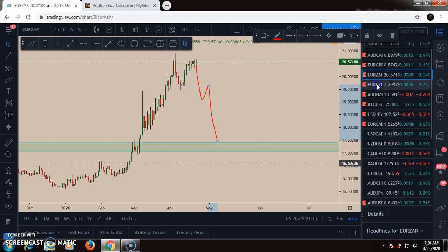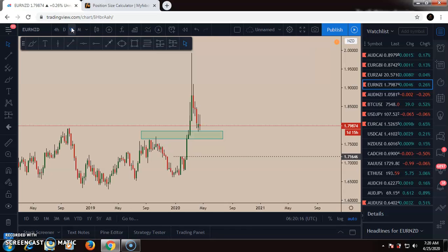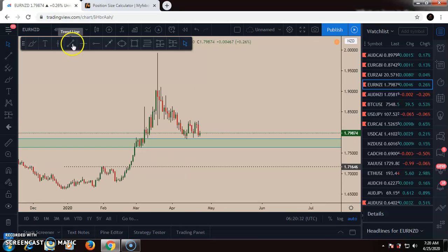Next pair on our watch list is Euro NZD. Euro NZD, from the weekly time frame, it's formed an extended W formation, and like I said, the market most times does not retest the neckline of the extended W formation, so we can expect a move to the upside from this zone. However, if the market will break this zone, then we'll be looking for a short opportunity, because that tells us that it's going to retest the neckline.